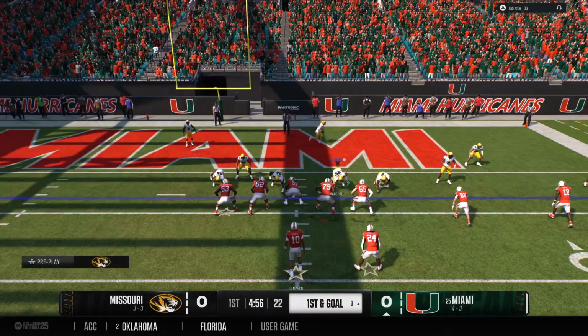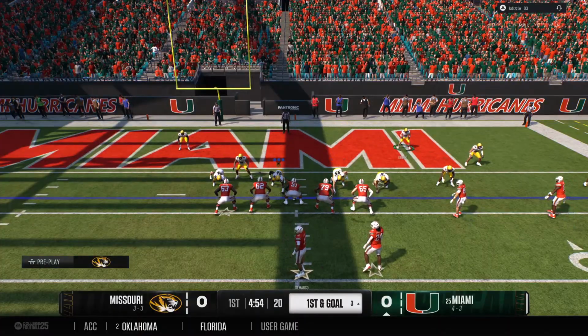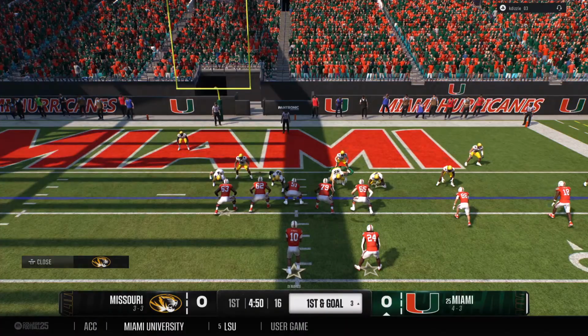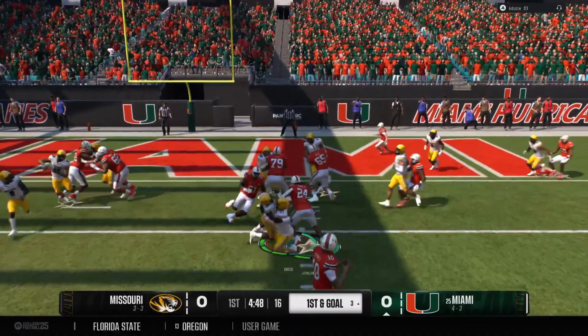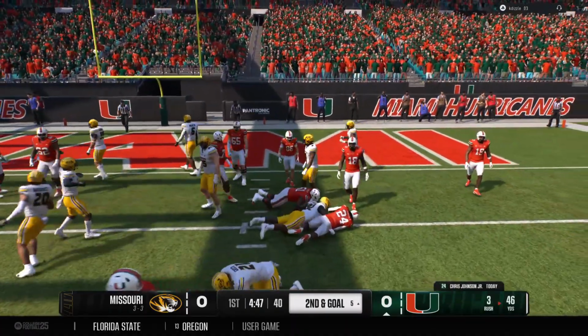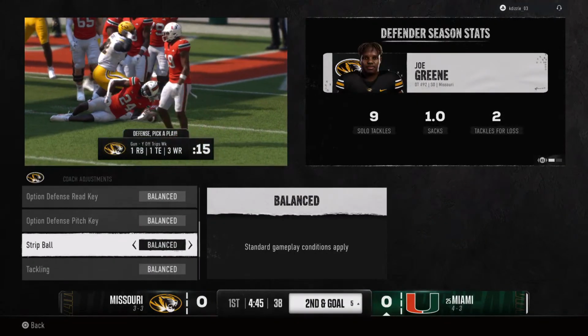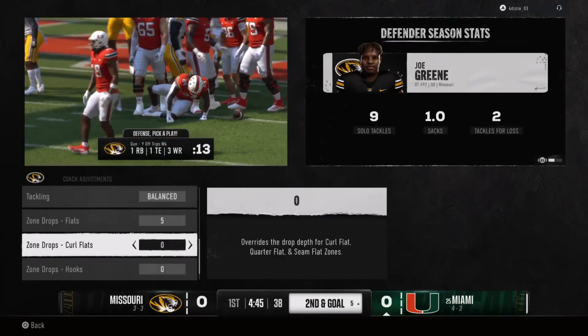The Hurricanes will try to punch it in on 1st and goal. Trying to bully their way in. He's knocked down in the backfield. He'll lose a couple. Listen, the offensive coordinator's best friend in the red zone is the running game.